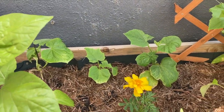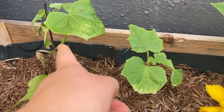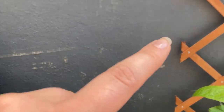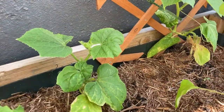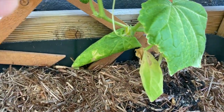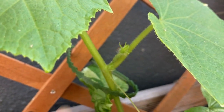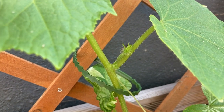And then I have cucumbers behind. This one got eaten by a slug or snail, but it's kind of come back to life. I need to put a second trellis here for those two plants. And then these two cucumbers will go on this trellis. And this one, I've noticed there is a tiny baby little cucumber forming already, which is wild.